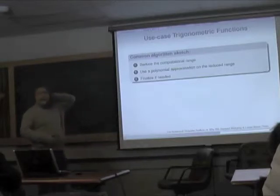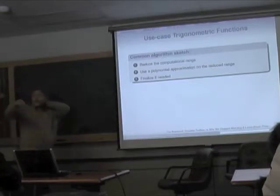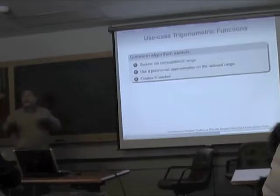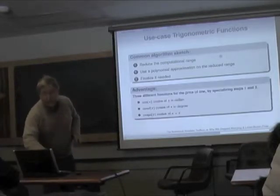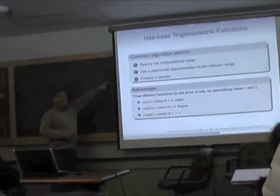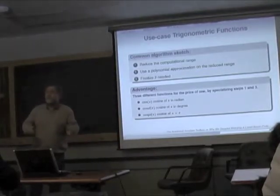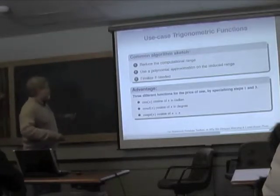For example, I treat trigonometric functions. All trigonometric functions, as they are periodic, use this sketch of algorithm. You reduce the range, you use a polynomial approximation on the reduced term, and you finalize if needed. You should be good. It is difficult to find better than the polynomials that are given in the literature, because Remez's approximation, minimax approximation, were very good. So we, in fact, must use it.